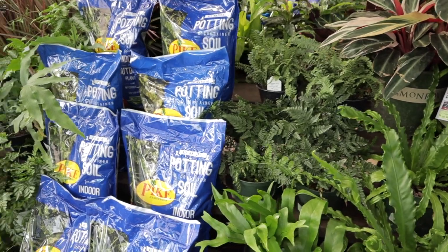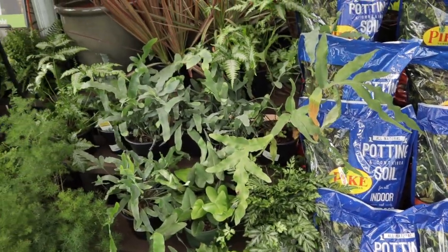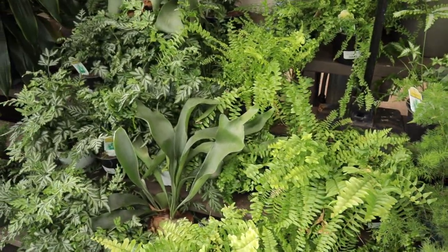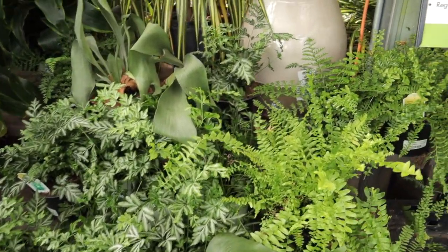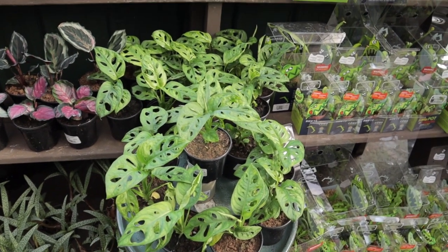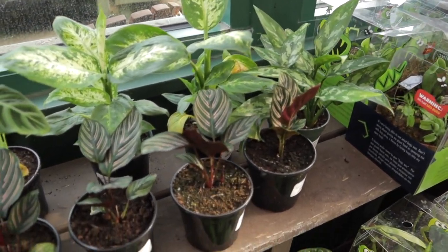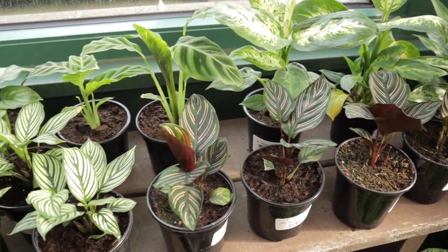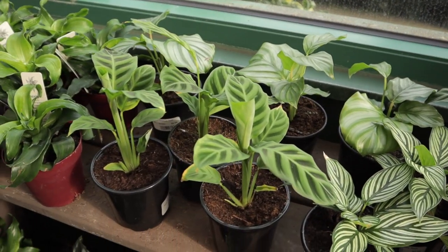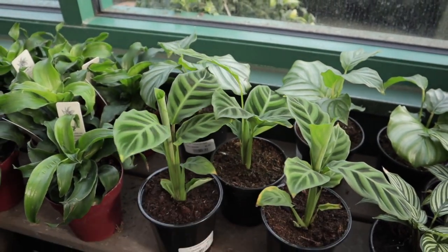Again, I'm just going to kind of glance over. Got some staghorns mixed in. Here we have some little baby Adansonii for 15. Some really cute Calathea ornatas. Little Orbifolia back there. They have some little Zebrinas. If you're not wanting to break the bank and you want to just get a little one, it's $10.